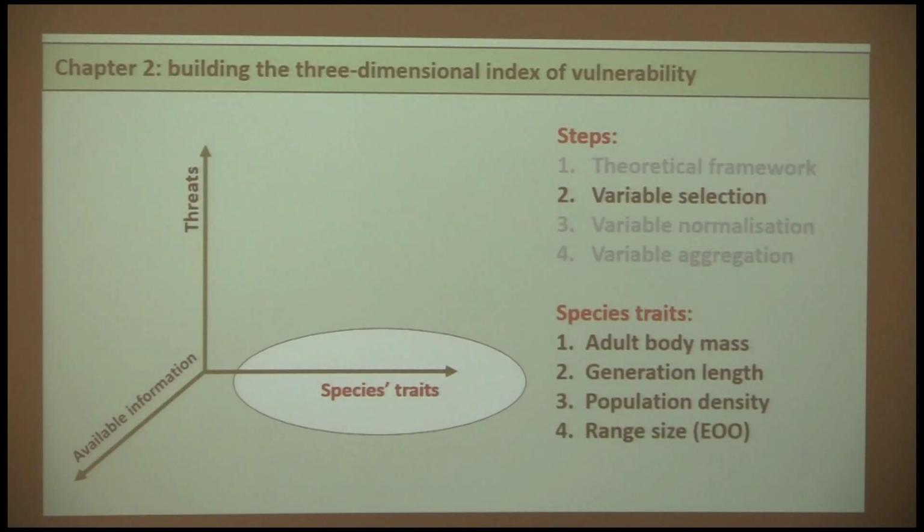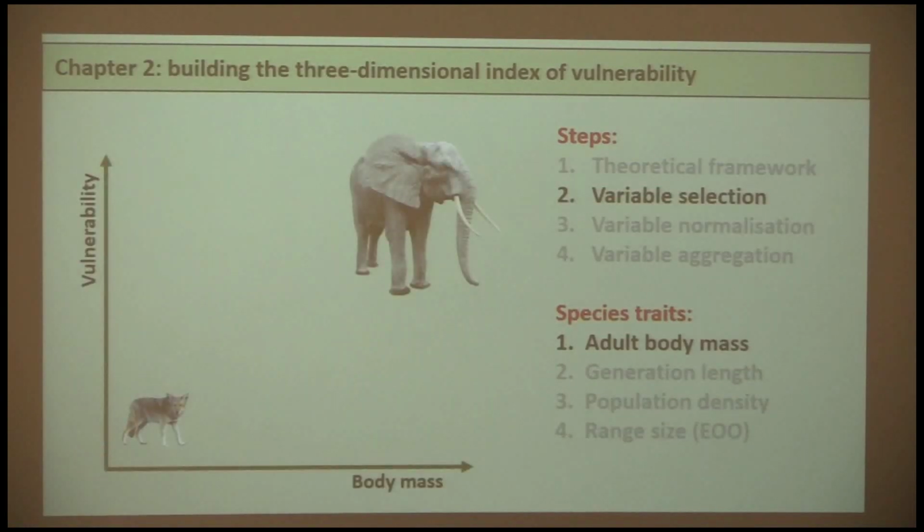Step number two is the selection of the variables that will be included in the index. For the dimension of species traits, I chose these four variables that are considered in the literature as predictors of vulnerability. For example, for adult body mass, we know that larger species are more vulnerable to extinction, because they need wider ranges to survive and have a slower life cycle, so a slower population turnover.